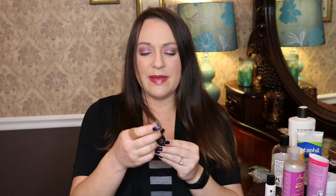Cetaphil Gentle Cleansing Antibacterial Bar. I talk about these all the time. I use them both to wash my face and to wash my makeup brushes with. Really love that. Maybelline Lash Sensational Mascara.